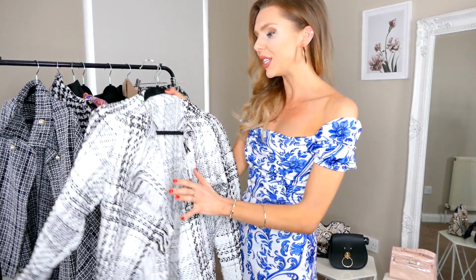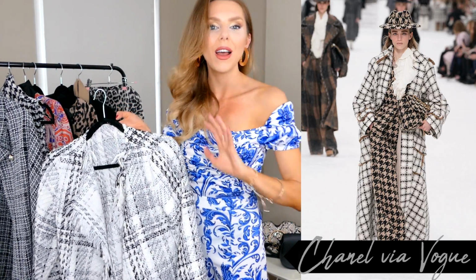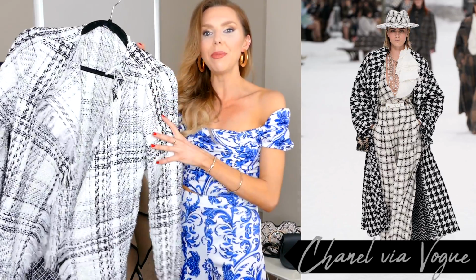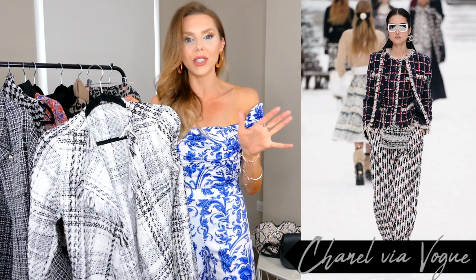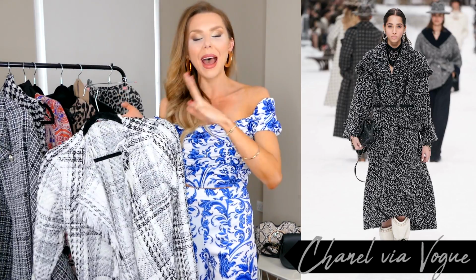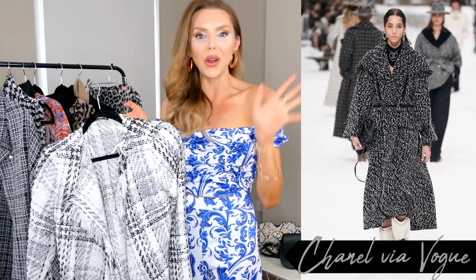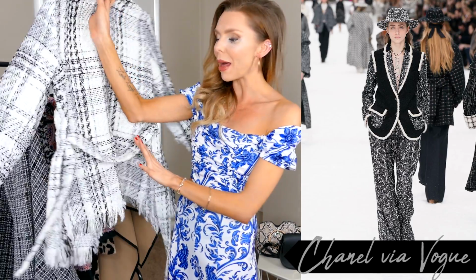So I'm just going to start off with my favourite at the beginning. So here we have a tweed jacket, very heavily inspired by the Chanel Autumn Winter 19 show, and Chanel will forever make me love tweed. This one in particular, I loved the colour because I thought it would be perfect to pair with those white outfits we're wearing this time of year, white jeans, white cami, and I actually paired it with a white fedora over on Instagram, which is very much in line with the Chanel show. Love that. Comes with a belt as well.